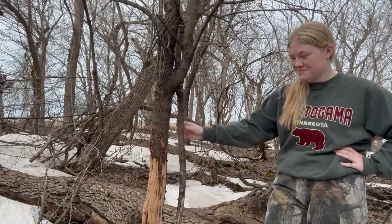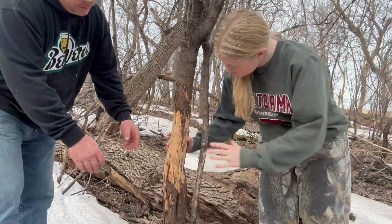Nothing, right? But we're out here walking right now, and we found a really big rub. Look at this thing. Pretty huge. There we go.